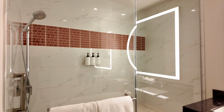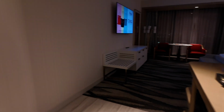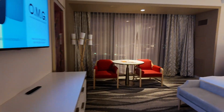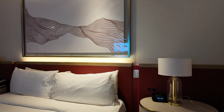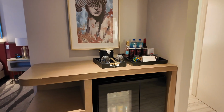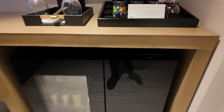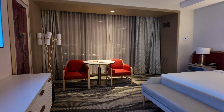So, it's storage, full length mirror, very nice shower, and then the toilet there, his and her sinks. Pretty nice. Large screen TV, huge bed, little mini bar here with some M&M's, peanuts, all those little bits and pieces. But yeah, that's cool. It's a nice room.